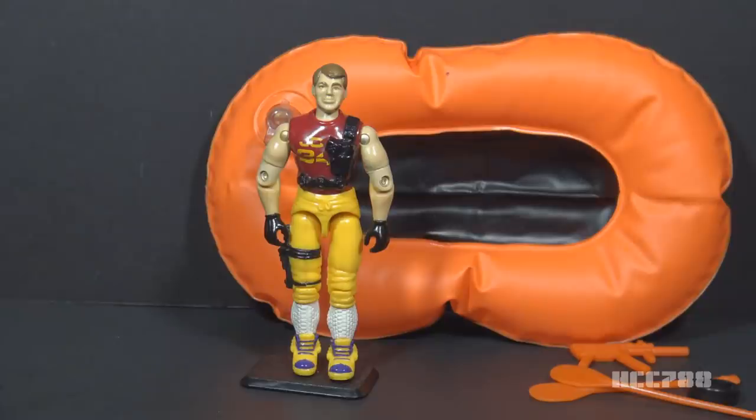Sweatpants, sneakers, this is G.I. Joe at the gym, not a combat-ready soldier. Since he comes with a raft, it looks like we caught a Navy SEAL on a camping trip.